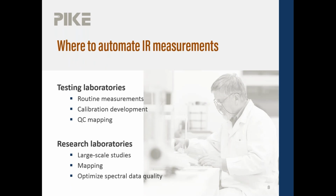So here are some sampling measurements that could benefit from automation. In that testing laboratory, just as I mentioned before, fast calibration development. Maybe you're a lab that's doing routine measurements over and over, and this would really help you.